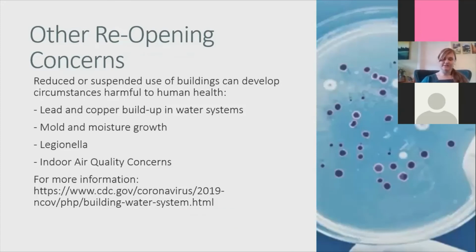Other reopening concerns. If you haven't had a fully occupied building or a completely unoccupied building, there's a lot of potential development of different bacteria and viruses, fungus, and also buildup of hazardous chemicals and metal in systems. So lead and copper can build up in water systems very quickly. Mold can show up within 3 days of any sort of a leak or moisture infiltration, even just high humidity.